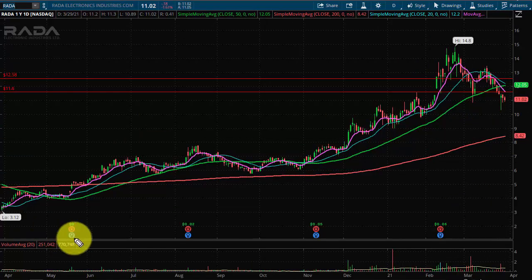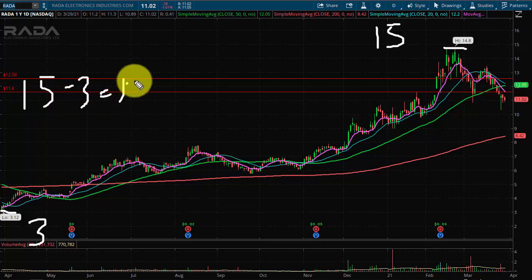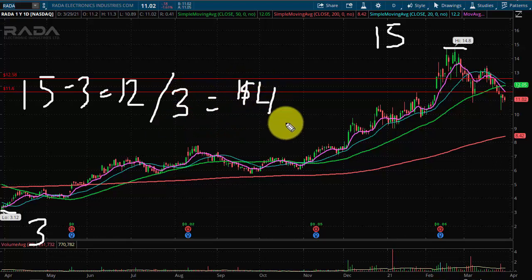So let's say the stock ran up from 3 to 15. We're rounding these numbers. So automatically we're going to just run this basic math formula. 15 minus 3 equals 12. Okay, so 12, again, this is the last part. We need to do one more step. Divided by 3 is $4. That means for RADA, I should be willing to buy it if it pulls $4 off the high.